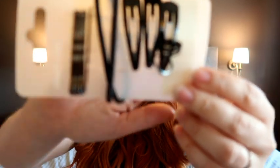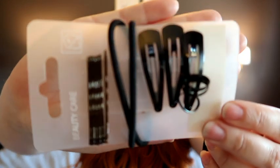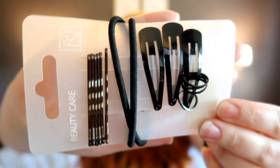And then I have a brush, just a small one, because the big boar bristle brush that I have is too big. So I'm bringing this small one. And also a bunch of random hair ties and bobby pins and a few things, because I don't know exactly what I'm gonna need or use, but I definitely am not gonna want to put my hair up during labor. And yeah, I'm just bringing a little bit of everything.